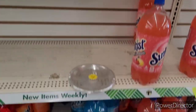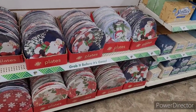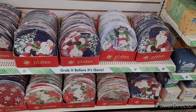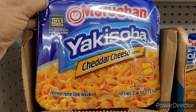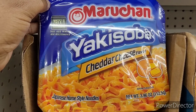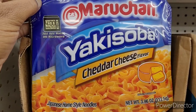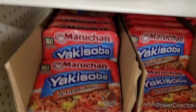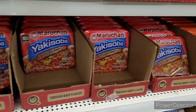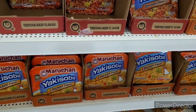Lord have mercy. All right, they got some Christmas plates right here, honey, paper Christmas plates. Let's move on. They have these noodles right here, cheddar cheese flavor. Japanese homestyle noodles in cheddar cheese. All right. And then here is teriyaki beef right there, as well as there. Chicken flavor.